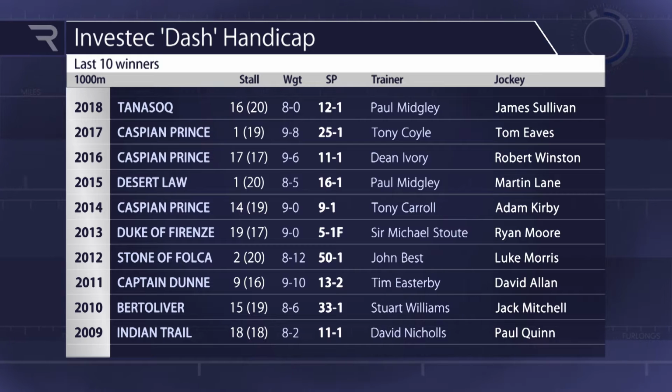We've got the 2013 winner, Duke of Firenze, who took it way back from stall number 17. Now, he's running 6 years on. He's a grand old campaigner. He's in great form as well. So it's a really good race to have a little bit of nostalgia, because these sprinters are around for a long time and it's good to see some of the old boys lining up once again.